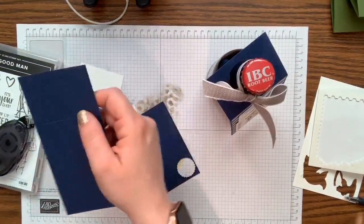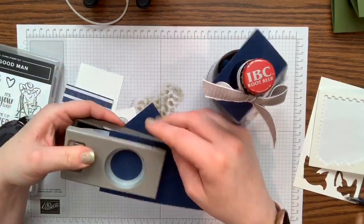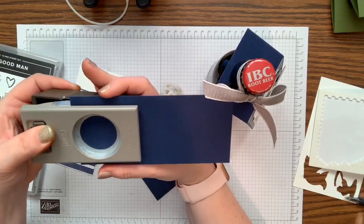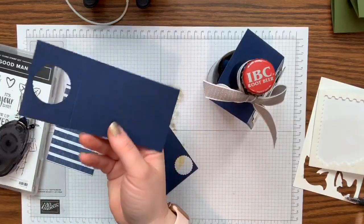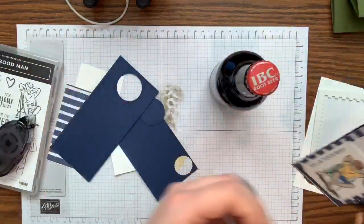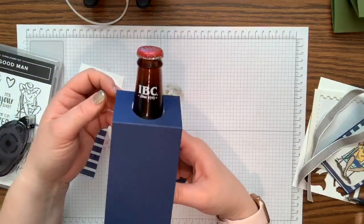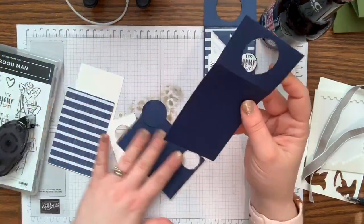And what we're going to do is take our 1.5 inch circle punch and punch a circle right in the top section here where the score line is, this 2 inch section. Take a 1.5 inch circle punch, try to center it as best you can. So that looks okay. And punch. And this is going to fit over our bottle just perfectly. I didn't grab a new bottle, so I'll have to show you on this one. But it goes right over the neck of the bottle just perfectly. So see that? Okay. I'll do this flat so you guys can see the example.